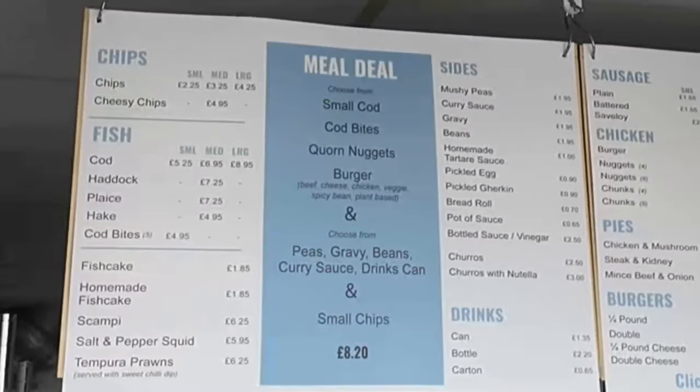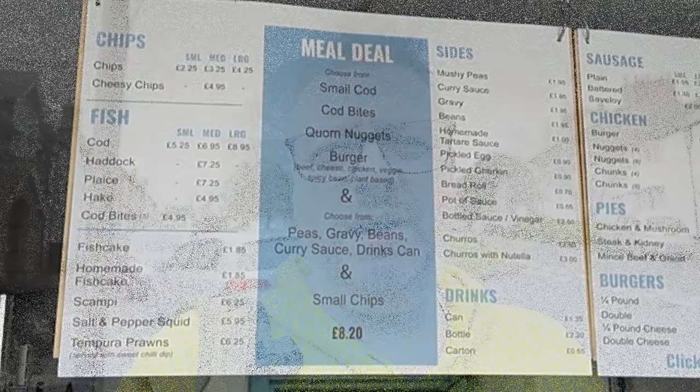Just to let you know, I don't know if you saw it on the menu there, but they also do a meal deal here. You get a few different options. You can get small cod or cod bites or chicken nuggets, that sort of thing, with chips and a side, whether that's curry sauce, mushy peas, whatever, for £8.20, which I don't think is too bad. I could have done that, but when I saw hake was on the menu, I thought, let's try something a bit different, shall we?